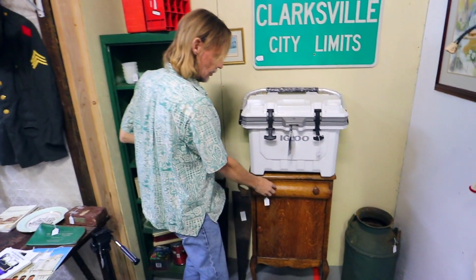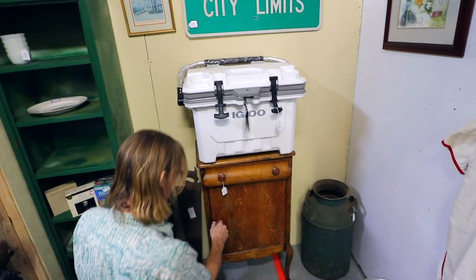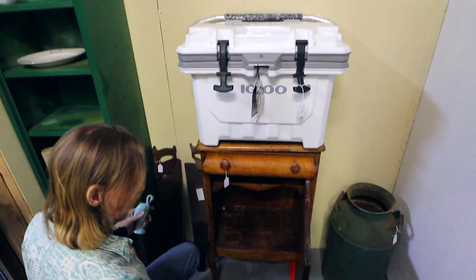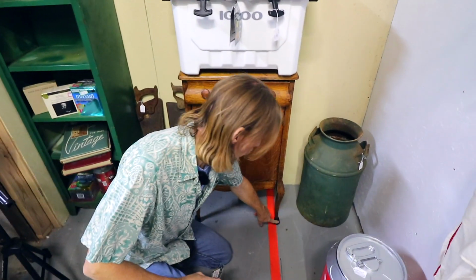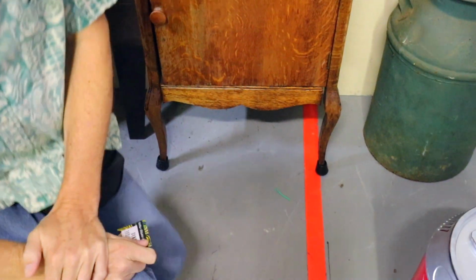This is a nice little small chest, and I'm guessing that it might have been a music cabinet, because originally it had extra levels for you to put your sheet music in this way. This one's priced at $125. It's American oak from about 1900. It's interesting that someone used cane tips as furniture feet on that particular one.